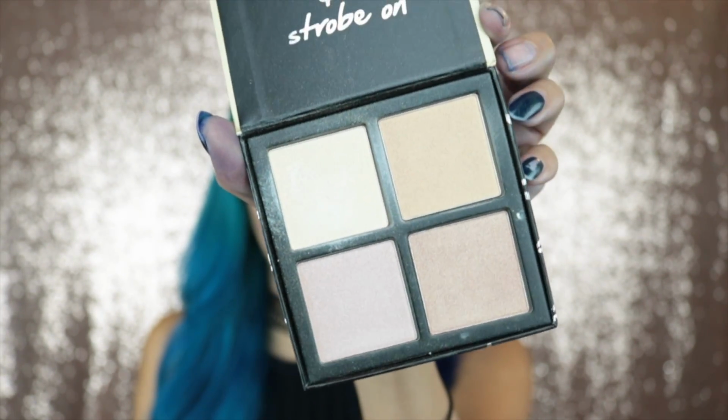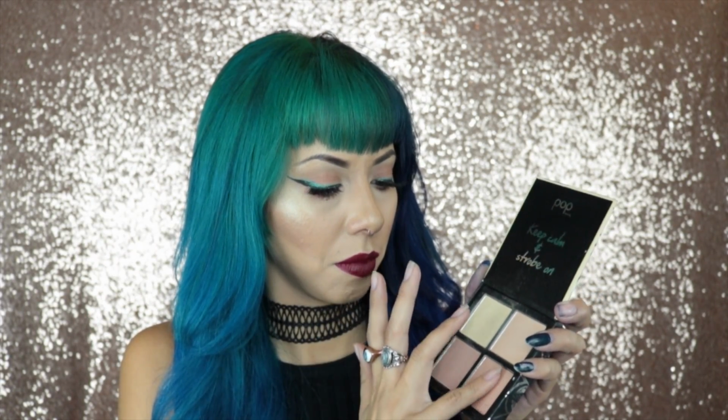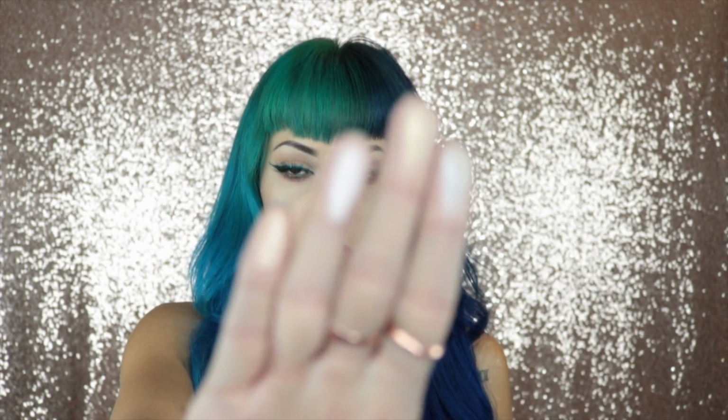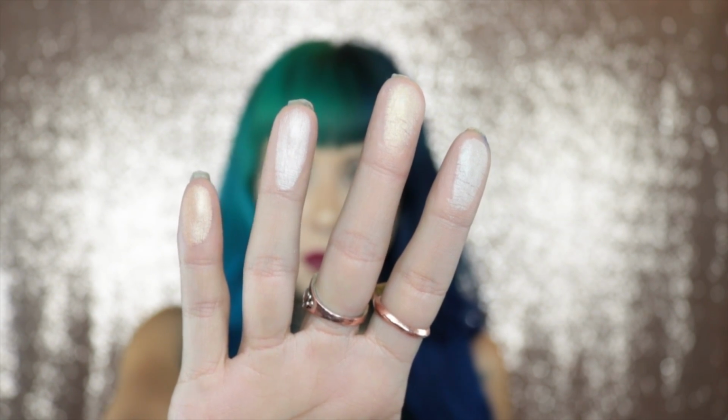First off, don't mind my hands. I just dyed my hair. But it comes with 4 different highlights. I'll show you. It's great because they have more yellow, peach, pink, and gold tones. Sorry, I'm shaking.